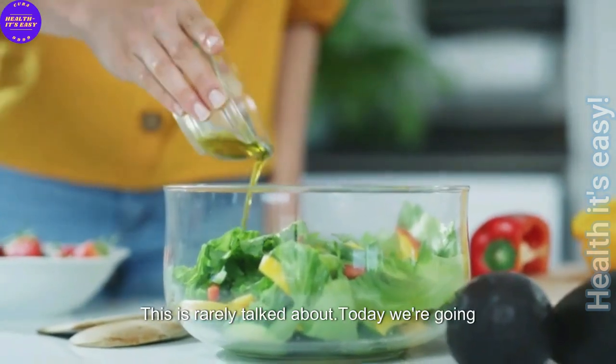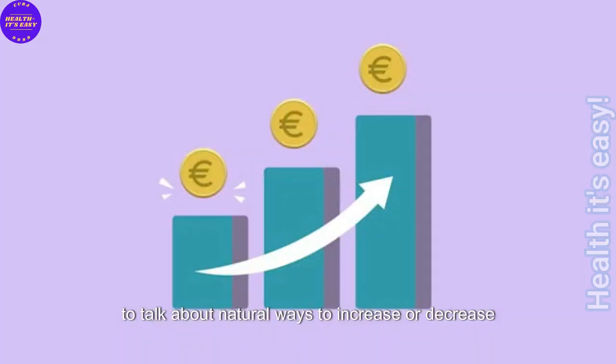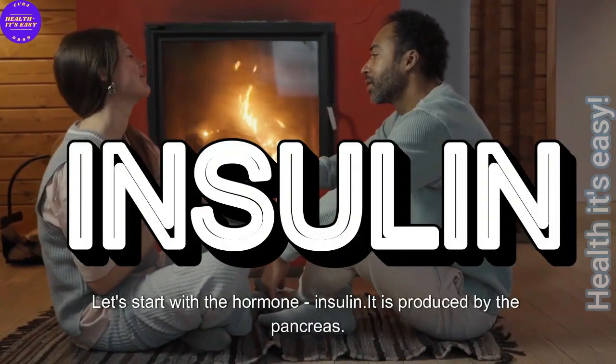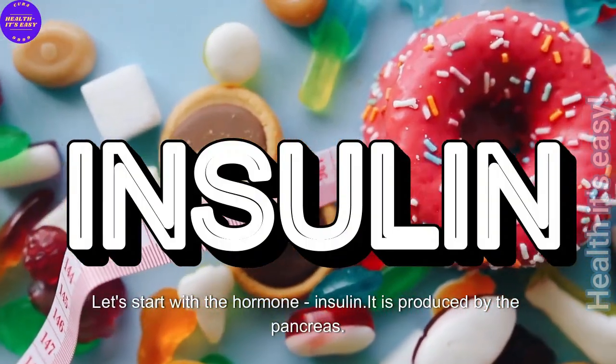This is rarely talked about. Today we're going to talk about natural ways to increase or decrease the levels of hormones associated with fat burning. Let's start with the hormone insulin. It is produced by the pancreas.